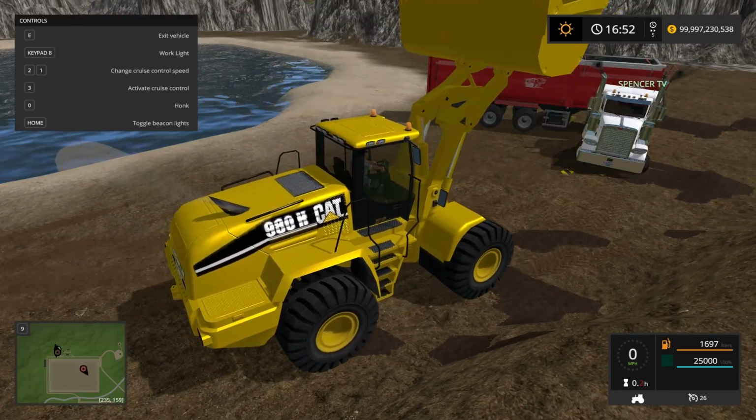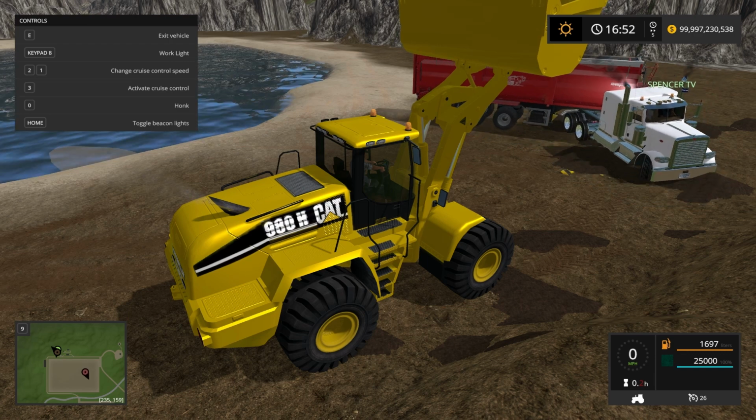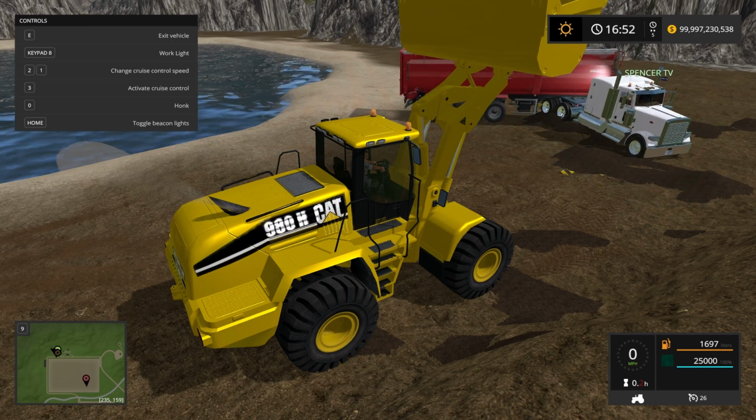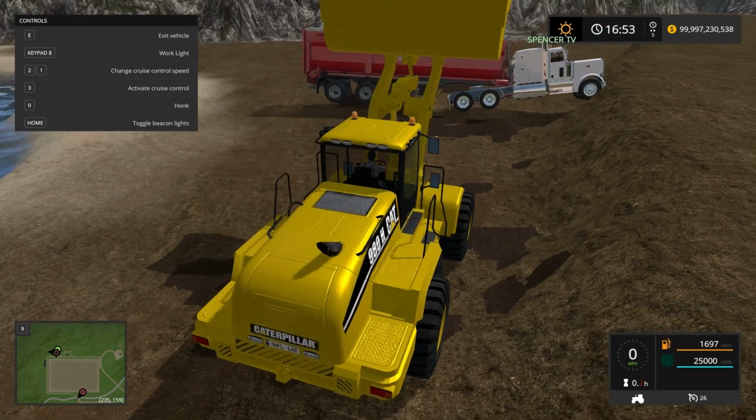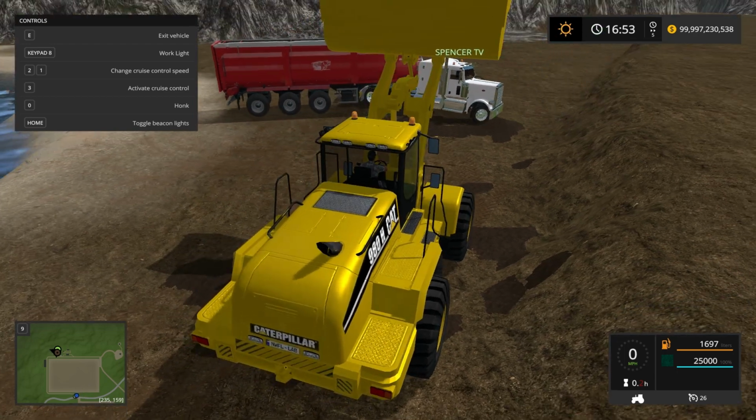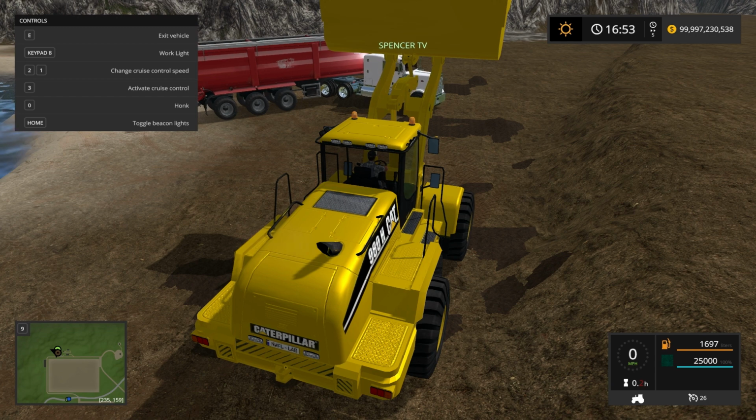Okay, and then you guys just be ready to do this, and this is honestly going to work a lot faster. And we can do this with all the mine trucks, too. It's not too realistic, but it's just gonna be a lot faster. If you guys are able to back up, actually.